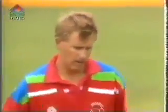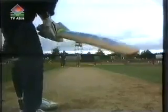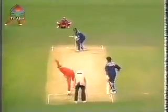Very overcast here, quite threatening in fact. It's remarkable we haven't had any rain for a couple of hours in Hamilton. The forecast suggests that it was going to rain most of the afternoon. Let's hope not anyway. That's a nice shot.